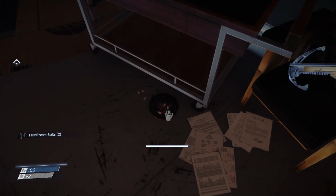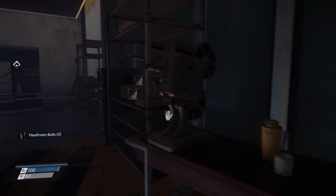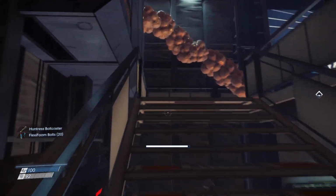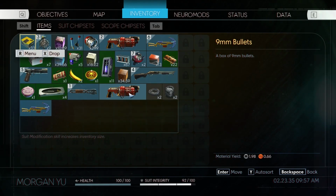Ooh, pick up the flexophone bolts. No need to pick up the cigarettes. Frayed wire, don't mind if I do. No idea what I'm talking about. Nah, shit, we shouldn't have picked that up. It's okay. You know what? No, we'll just drop it really quick.